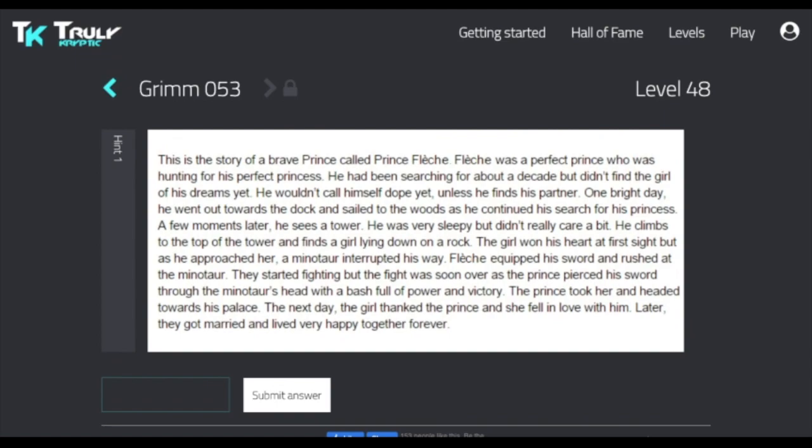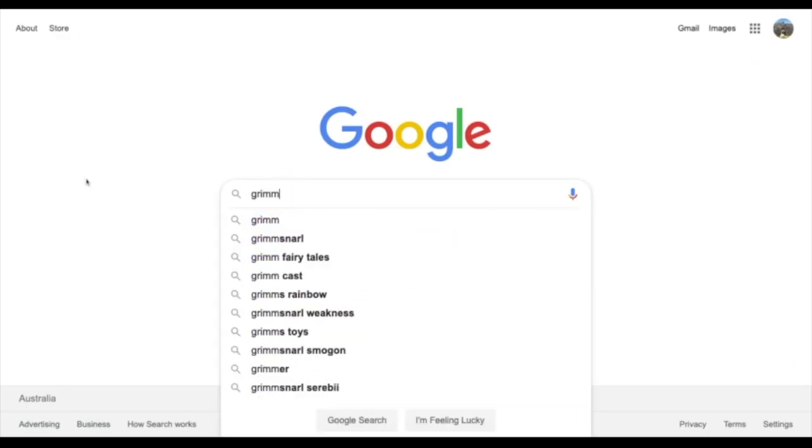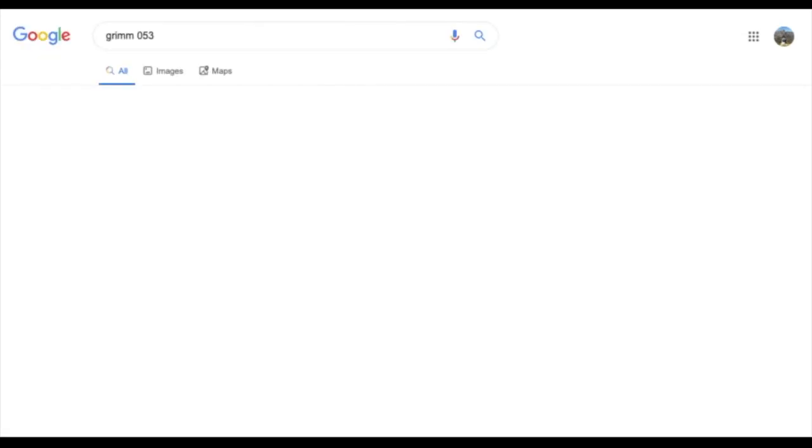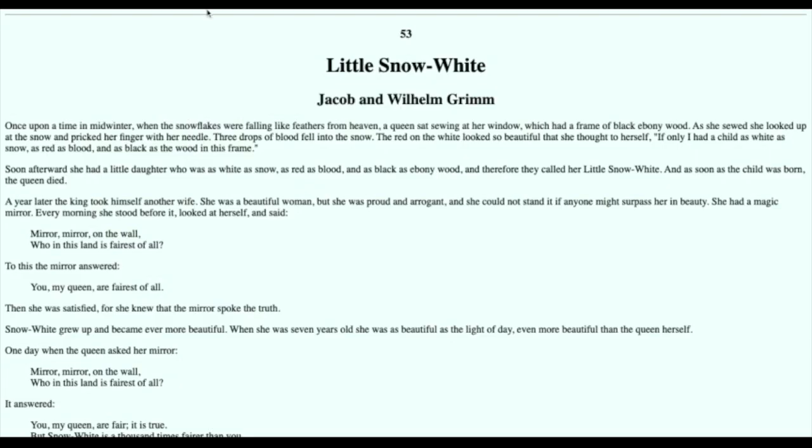The first thing I thought of to do for this puzzle was obviously to look up the title. Even though I knew the body was not a real one, I realised that the title must be referring to a particular fairy tale, so I wanted to find out which one. In doing a Google search, I found Grimm 53 to be Snow White.